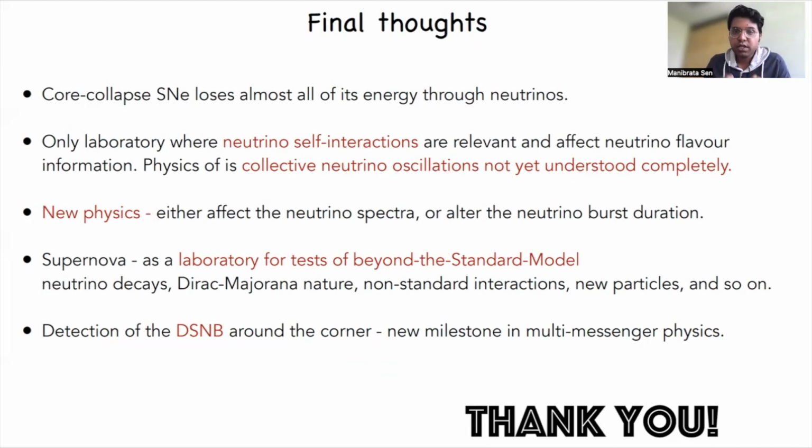Of course, once one detects neutrinos from a core collapse supernova, one can use this to test different kinds of new physics, such as neutrino decays, the nature of neutrinos, non-standard interactions, presence of new particles, and so on. This shows that supernovae can really be one of the best laboratories for tests of beyond standard model physics. Not only that, we also have the diffuse supernova neutrino background, which is essentially a collection of neutrinos from all possible supernovae happening in the universe. And the detection of this is around the corner. So once we detect that, this would be a new milestone in multi-messenger physics.